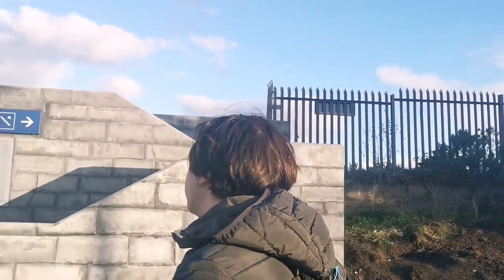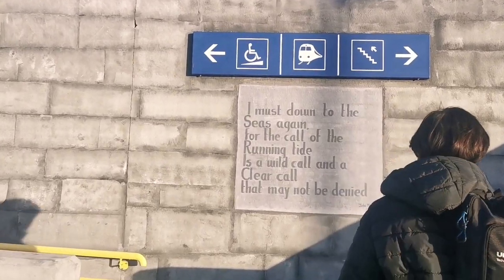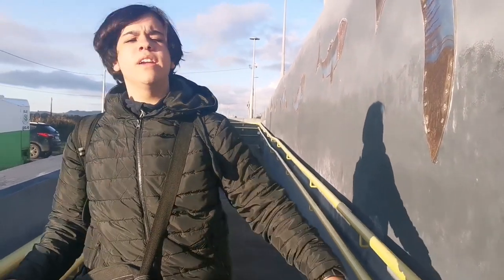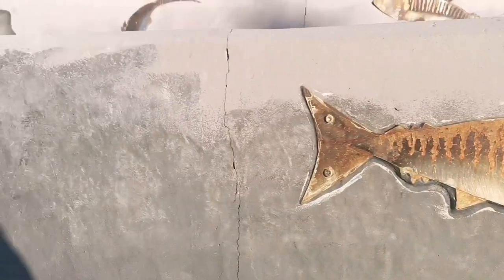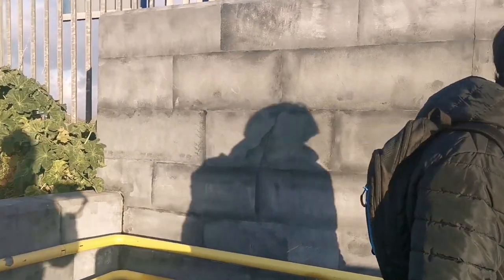And now if we go over here, this is a lovely ramp and stairs up to the platform, and we have a lovely poem by John Masefield here. And yeah, it's lovely. I mean, we can go up the lovely ramp. This is quite new. It hasn't been around for the longest time, and it's obviously here to improve accessibility at the station for the few services that do run here. There's lovely fish here, metal fish, they're pretty cool. We can come up here, as you can see.